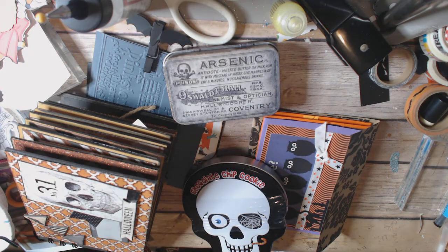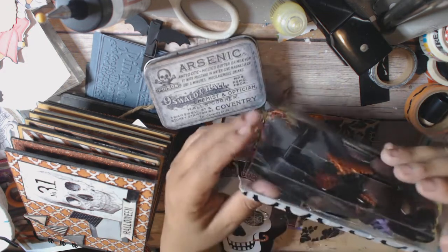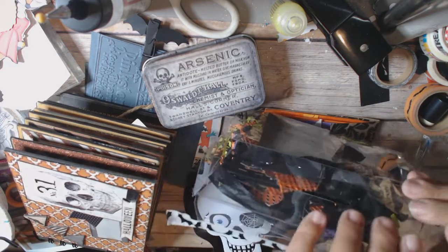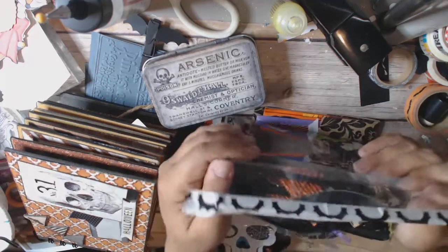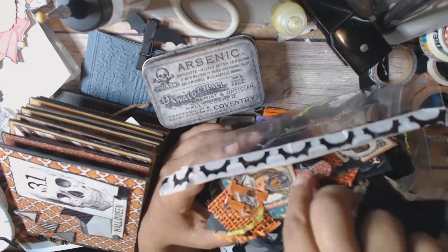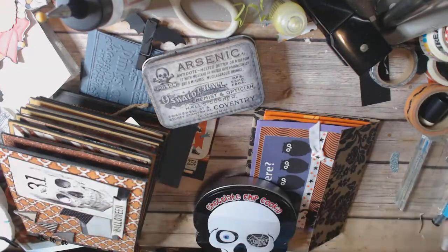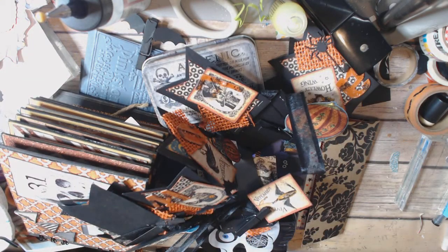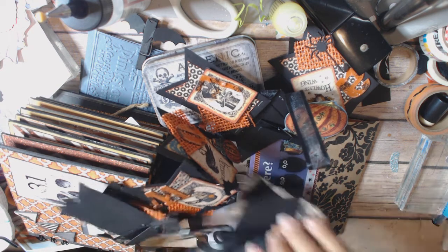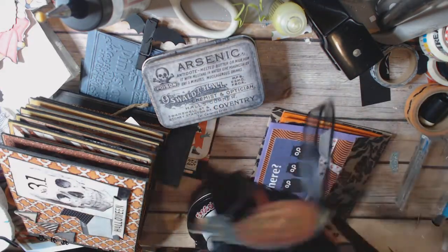And then in here, it's like a plastic box. And then in here we've got, let's see, oh, this is very cool. I'm trying to find room over here. This is a banner. Oh, I love that.